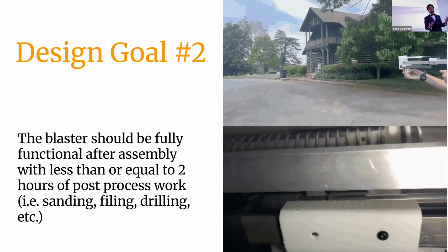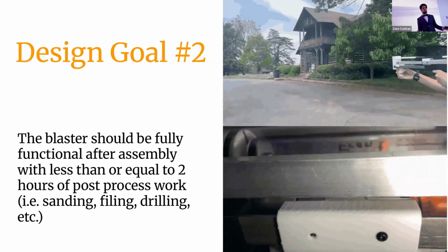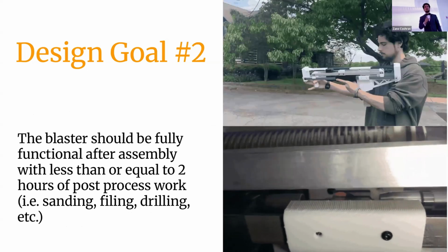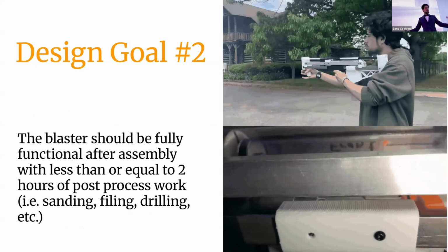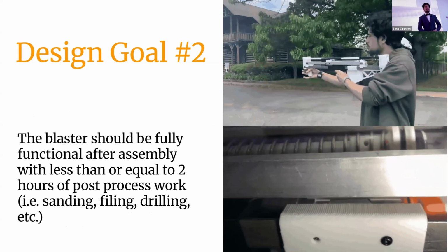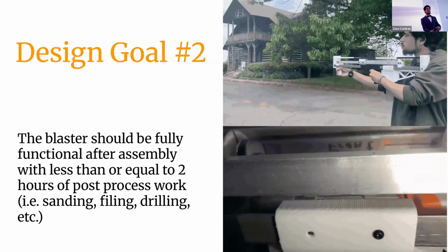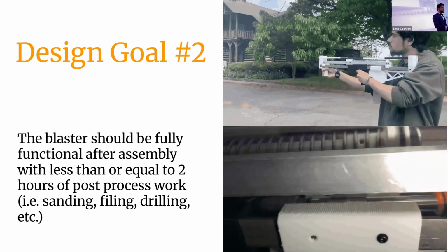And my second design goal was functionality. Now, of course, I wanted my blaster to function. I wanted it a step further, though. I wanted it to function basically as soon as it was assembled. Like I said with my Nerf and Titanfall dart blaster, the kind of rainbow pistol, that took a lot of effort after I had printed, after I had assembled. It didn't work at all. It took hours of sanding and filing for it to slide and then give, and then it started to become a little smoother so that it could function.